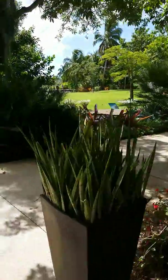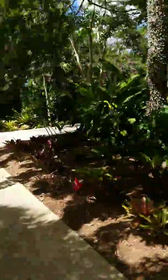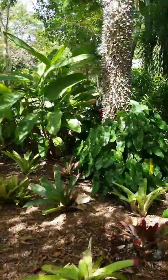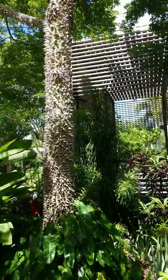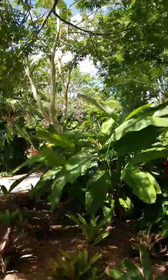It is a little hot today. It's the beginning of October already, and it's still quite humid and hot.